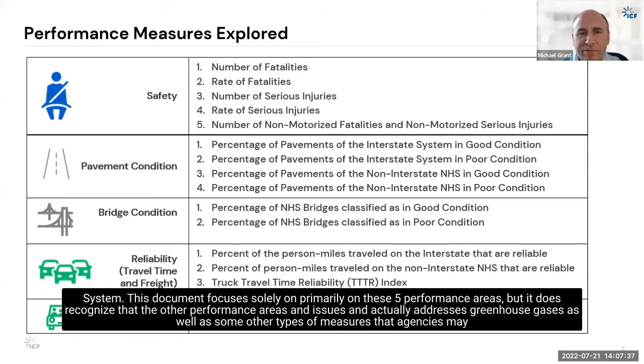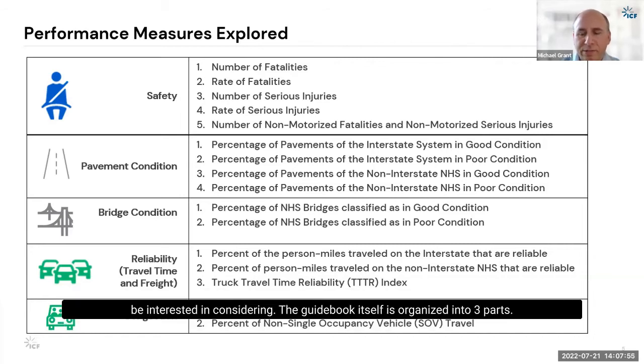This document focuses primarily on these 5 performance areas, but it does recognize that there are other performance areas and issues, and actually addresses greenhouse gases as well as some other types of measures that agencies may be interested in considering.